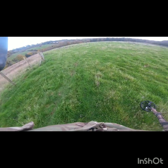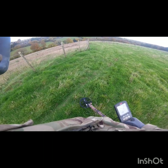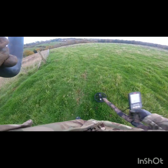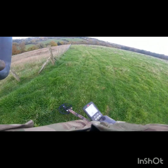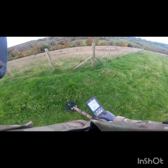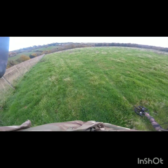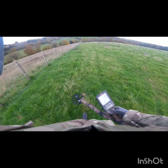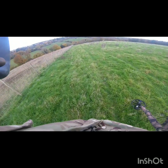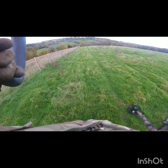So I've just skipped on to five turns. And yeah, it's a pretty mixed bag. There's a lot going on in my head at the minute. So I suppose we're just listening for that nice high-pitched beep. Nice and slow as we go.